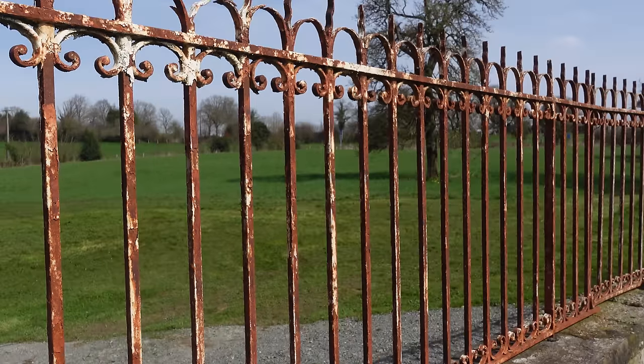So I think we're going to look at, see if we can get someone in to sandblast them and get them sorted, just so it's obviously not too much work to do, and then we can just go along and paint them. And the same with the entrance gates that we've just tidied up, we'll look at seeing if we can get someone to sandblast them as well. So yeah, that's it for today.